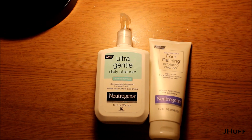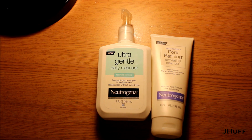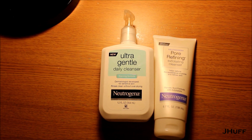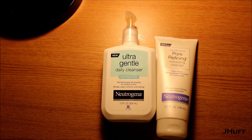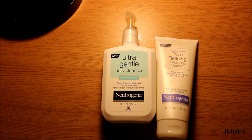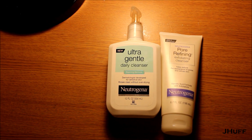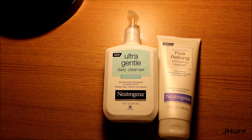So the daily cleanser is what I use every day. I use it right when I wake up, and I also use it when I go to sleep. So every day, that's every day of the week. Like, you always got to make sure your skin is clean. Now with the exfoliant, you're not really supposed to exfoliate your face more than 2 times per week. So I use the exfoliant every Sunday because Sunday to me is like the start of a new week. So I'll use the exfoliant on my face and my neck, and I'll use the gentle cleanser after that, actually.